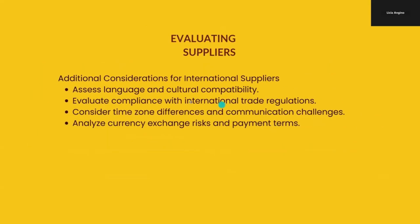When you're evaluating your suppliers, make sure you assess the language and cultural compatibility, because we have people inland in Egypt speaking the language, and the fact that I speak the language goes a long way for us to make sure we get the products and supplies we asked for and there are no mistakes. And if there are, we can go back and ask for things to be fixed. Very, very important: evaluate compliance with international trade regulations, with the current climate and the tariff wars that are happening. It's really important to stay on track.